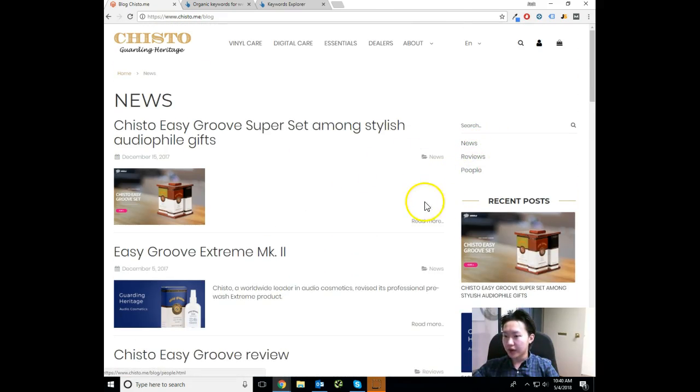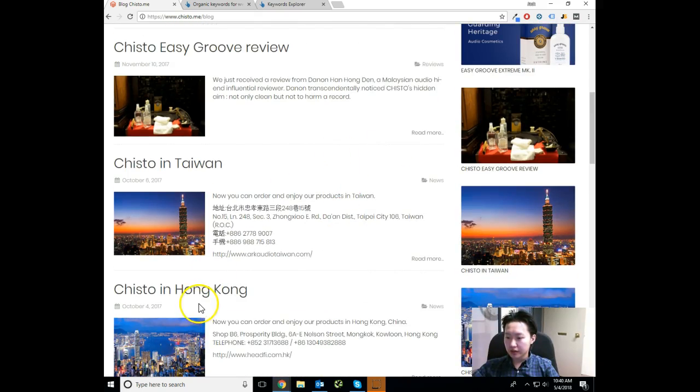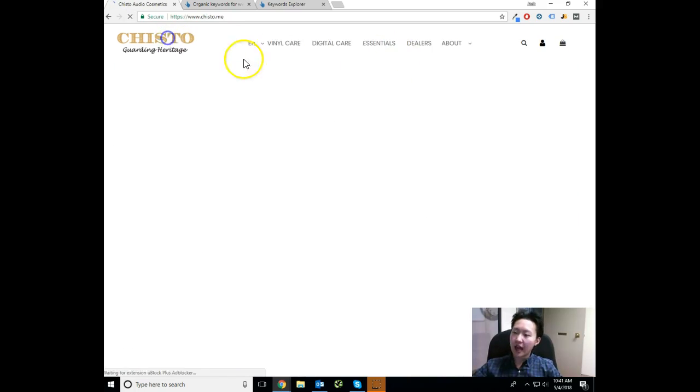This part looks a little bit funny. I would clean that up. This looks all right. Chisto in Hong Kong. It's pretty cool. So in either a new blog post or on an actual separate page.